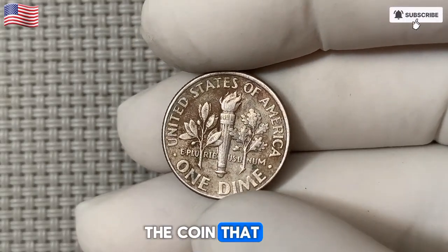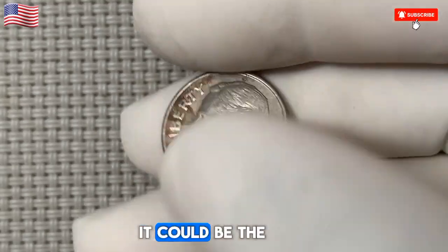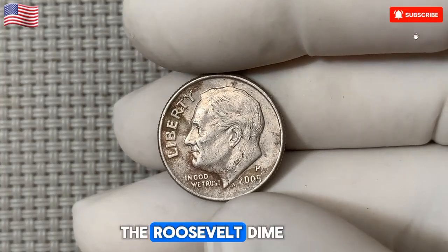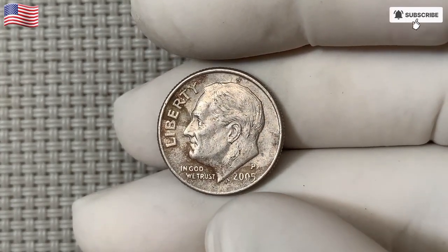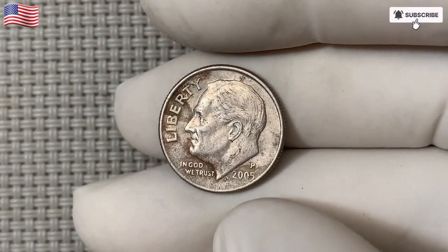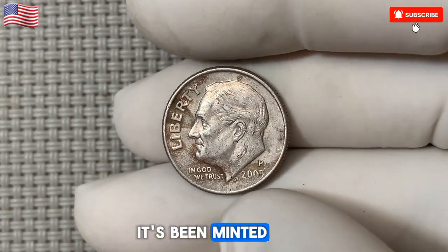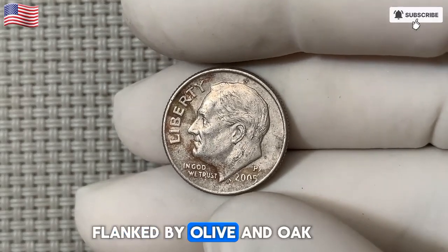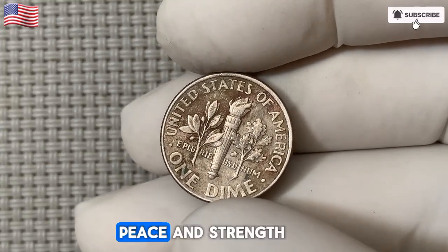A coin that, for most people, goes unnoticed, but for a lucky few, it could be the key to an unexpected fortune. Let's begin with a little background. The Roosevelt dime has been a part of everyday American life since 1946, created to honor the memory of President Franklin D. Roosevelt shortly after his death. It's been minted ever since, with his profile on the front and a torch flanked by olive and oak branches on the reverse, a design symbolizing liberty, peace, and strength.